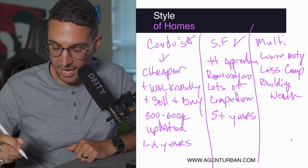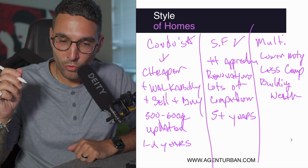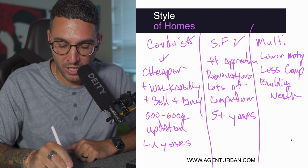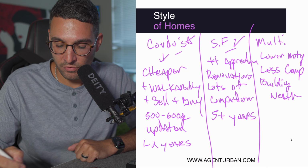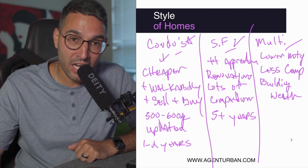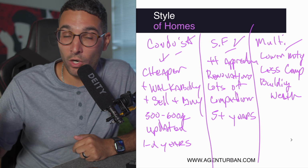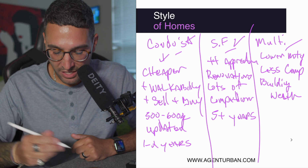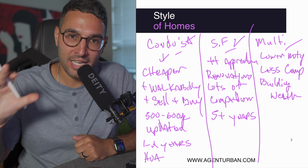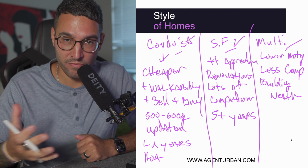Now, on top of that, we could take this a step further, okay? There's going to be multiple types, not that I want to get too focused on this, there's multiple types of condos, there's multiple types of single-family homes, and there's multiple types of multifamilies, right? For condos, you could have a high-rise, you could have a low-rise. For instance, it could be in a building with 400 other units, but at the cost of HOA, right? You're going to have to pay an HOA, and that HOA could be $400, it could be $2,500 if it's in the city.